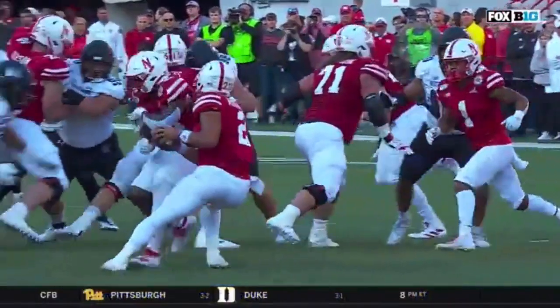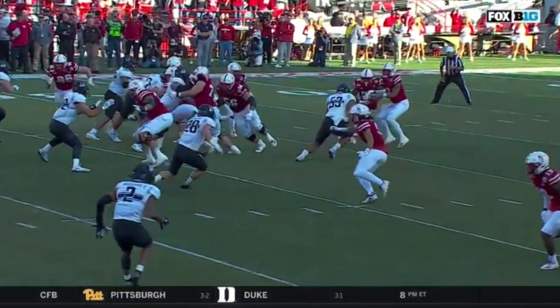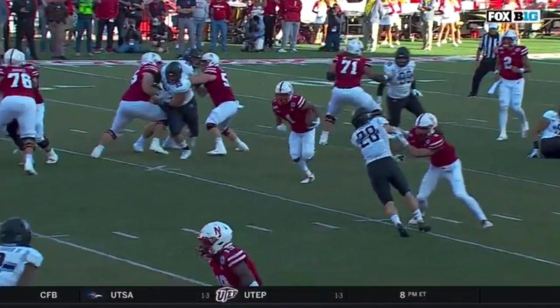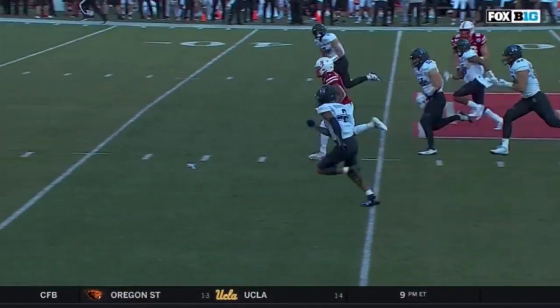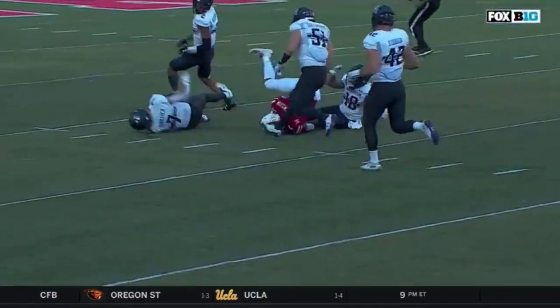Official timeout for an injured defensive player. Well, Wan'Dale's got great speed. There's no question about that. And again, the niftiness from Martinez to flip it to him. It's a forward pass of sorts. And again, he gets upfield. But watch the speed on the back end to track him down.